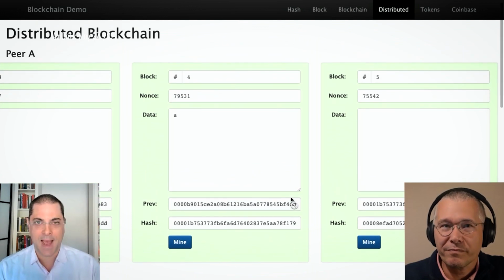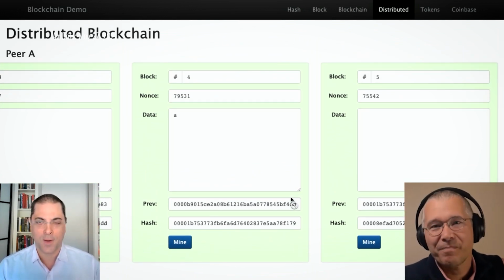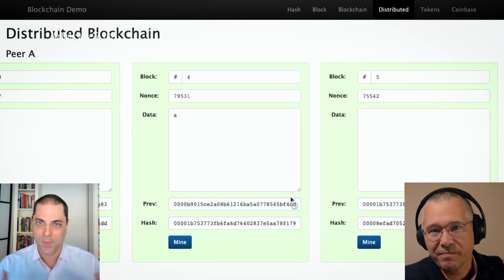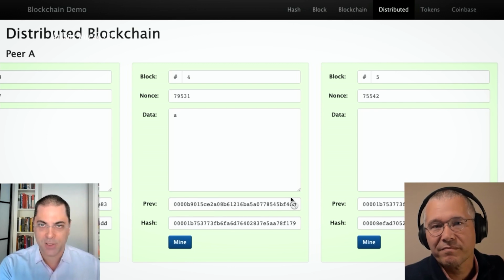People frequently ask when they're new to this space, well, how do I know? How can we know whether a particular computer that's telling us something on the blockchain in Bitcoin, for example, is reliable? How do we know that people didn't go in and tinker around with some of the transactions? And what you're seeing right here is a real-time live demo showing how you can have multiple peers on a network, also called nodes, that have different ultimate hashes, which show that one chain has been changed.